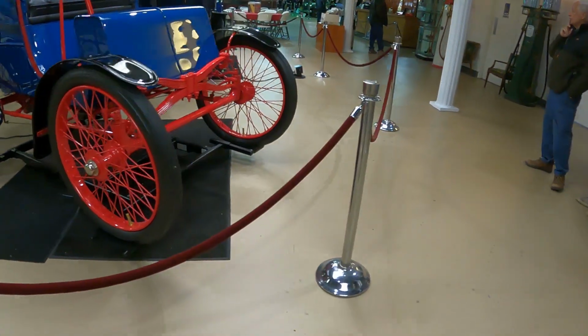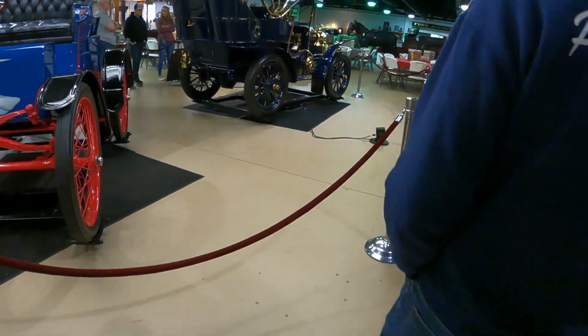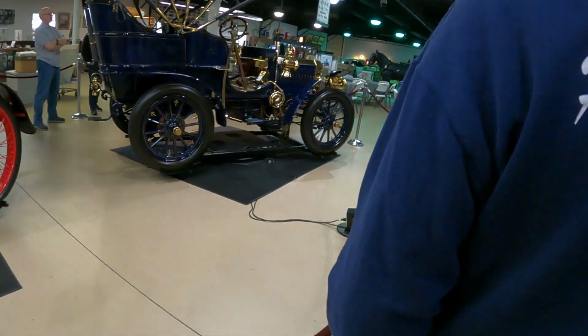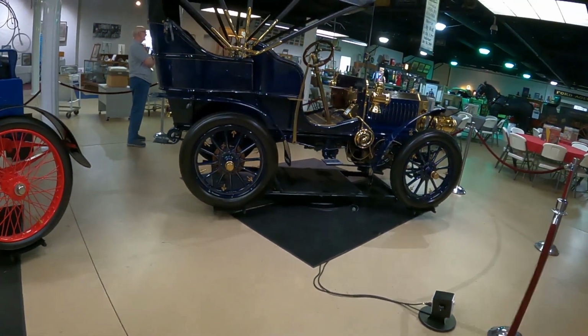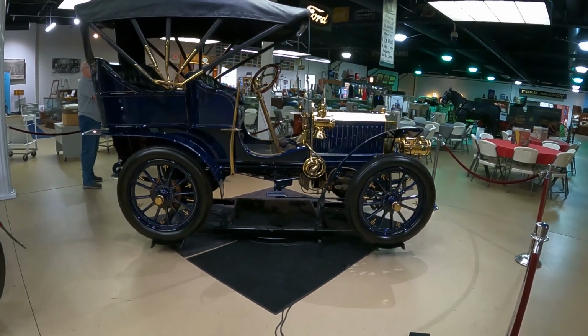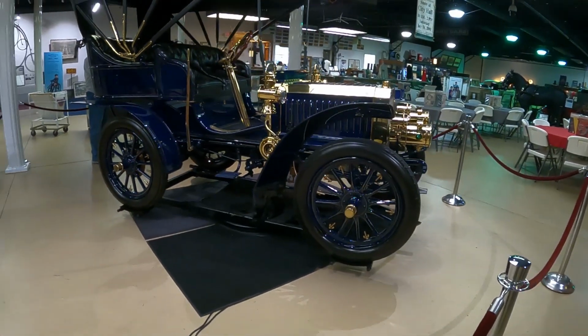This is a piece of jewelry. It's the 1940s. It's got the original tilt steering. Yep. It's a lot of brass. It's a lot of brass to be polishing.